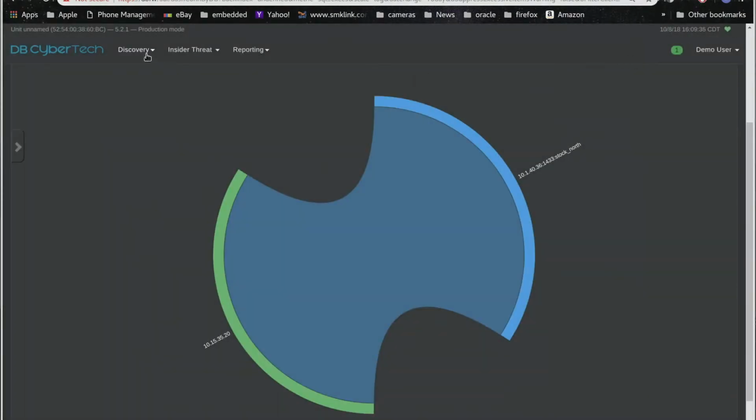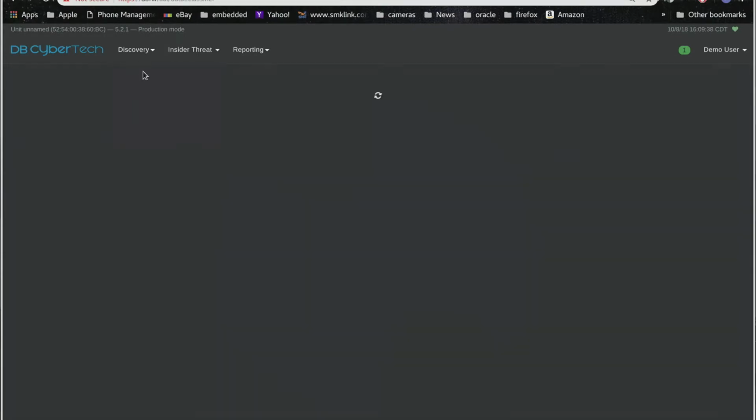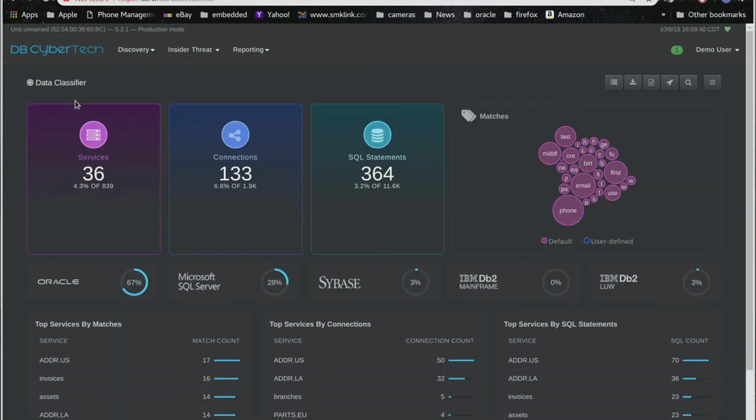Data classification is built right on top of our discovery function, and like the rest of discovery, there is a lot you can drill into. But right away, you can see how much of your structured environment has high-value data, and how that information is classified.